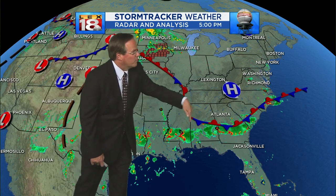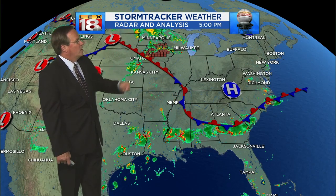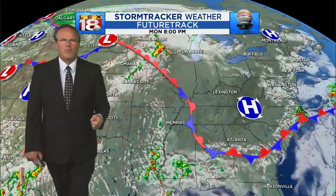You are looking at some showers up there to the north. You are looking at some showers coming up from the south. There's a front in between. That's really humid and hot to the south of that front. There's a tornado watch up in Iowa, which is a little unusual for September.